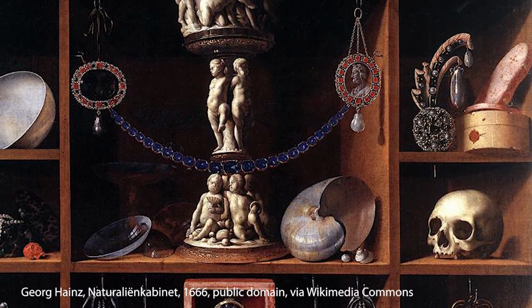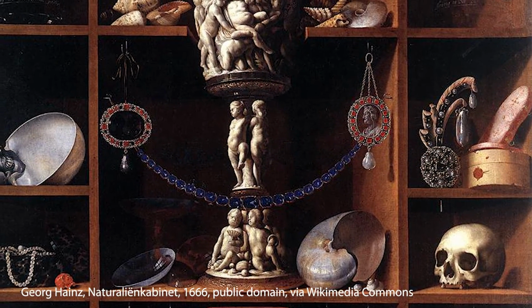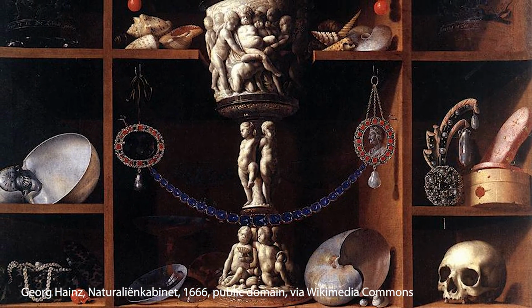And as such, maybe these tattoos were seen similarly as preparations that were collected in the 16th century or in the 17th century in the days of cabinets of curiosities or cabinets of wonders. In that sense, these tattoos stand in that very, very old tradition.